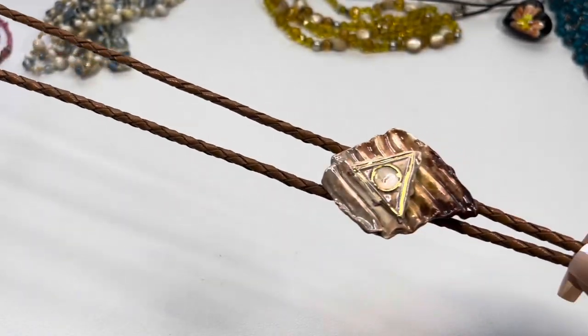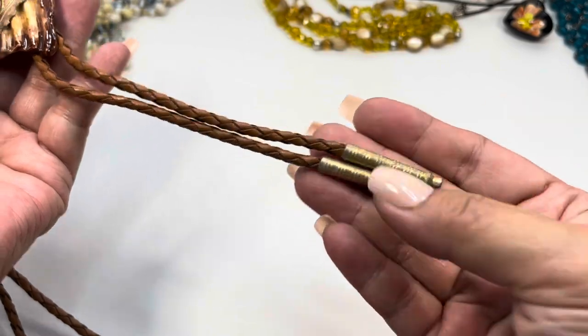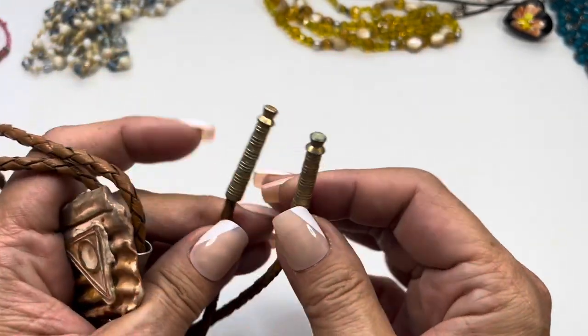Okay, next up we have a bolo tie. This is leather. It's finished off with these brass tips, which do have some wear.